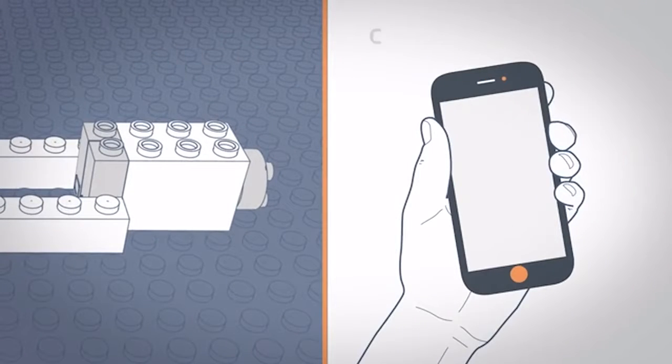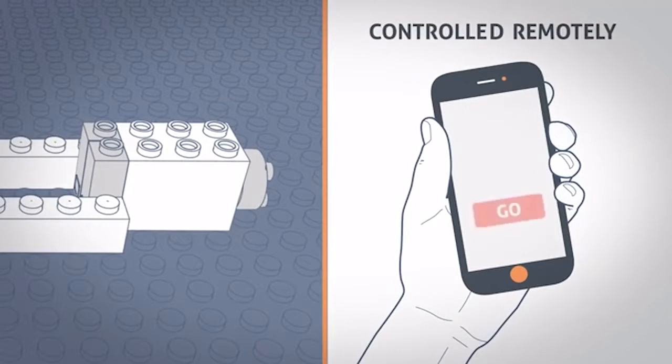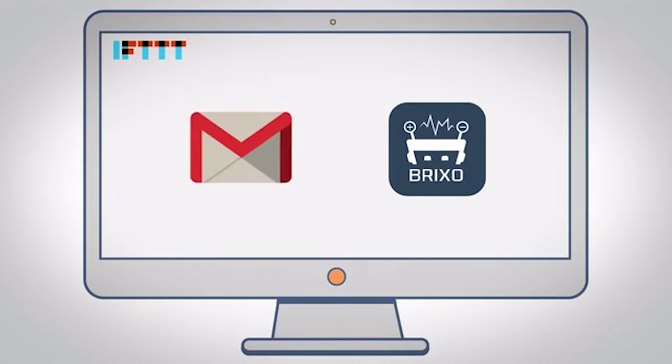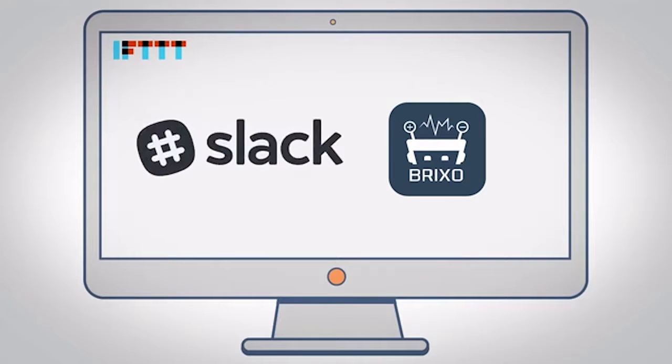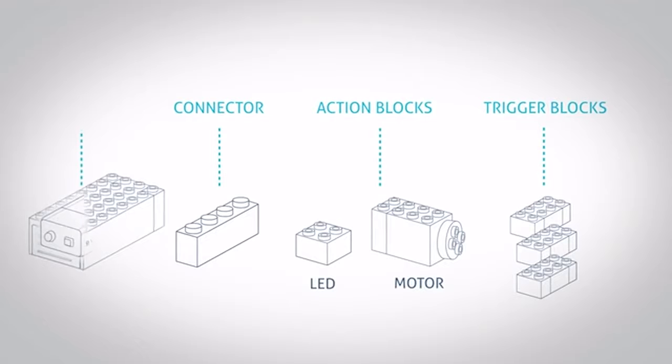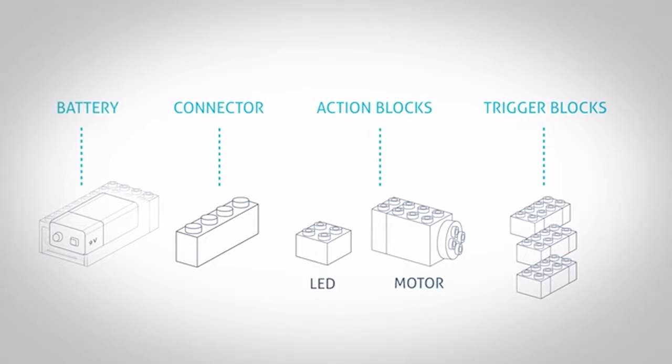Brixo can also be controlled remotely, which means you can connect your design to your phone and even to the internet and automate stuff, if you're into that sort of thing. But who likes to automate stuff, right? Oh, and there's a battery block, which, well, is the battery.